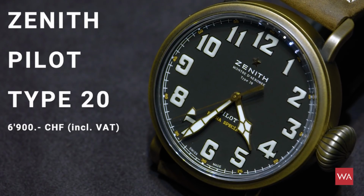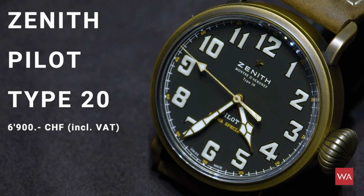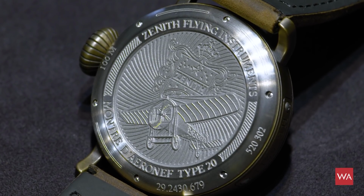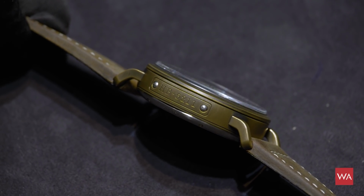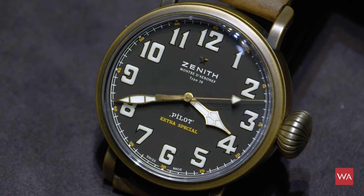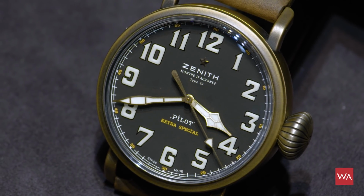The Zenith Pilot Type 20 watch is a watch that has been inspired by an original watch worn in 1909 when Monsieur Blériot crossed for the very first time the 40 kilometers from Calais, France to Dover, United Kingdom with an aircraft he manufactured and constructed himself. And on his wrist he was wearing a Zenith watch, a Zenith Type 20 watch. For the time being, a very courageous flight of only 40 kilometers, but we have to go back to 1909. It's not 2009, it's 1909, so it's really a long time ago. It was really a heroic thing to do, to fly over the channel that separates France and Great Britain.